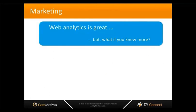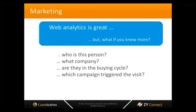So what I just alluded to was a scenario of the website, and web analytics is a great, amazing tool that many of us are using. But the question often comes up, what more can I gain, and how much more power is there if I really knew things such as the person that was actually visiting us? What company do they work for? And then being able to correlate that against where that person might already be in a buying cycle.